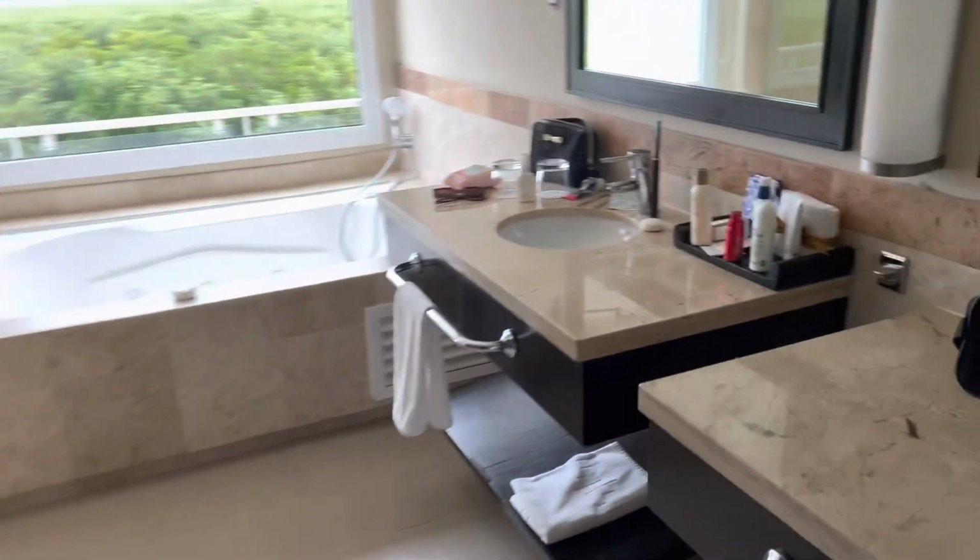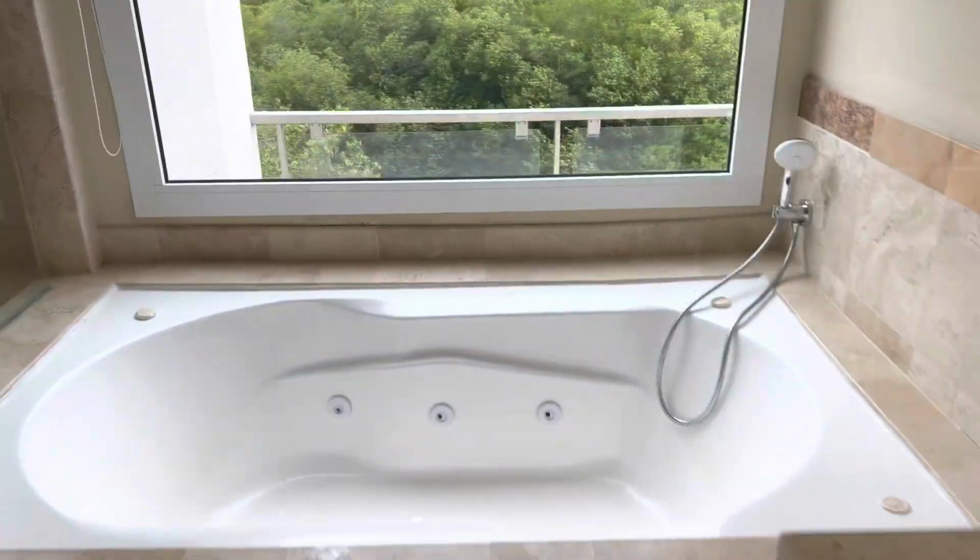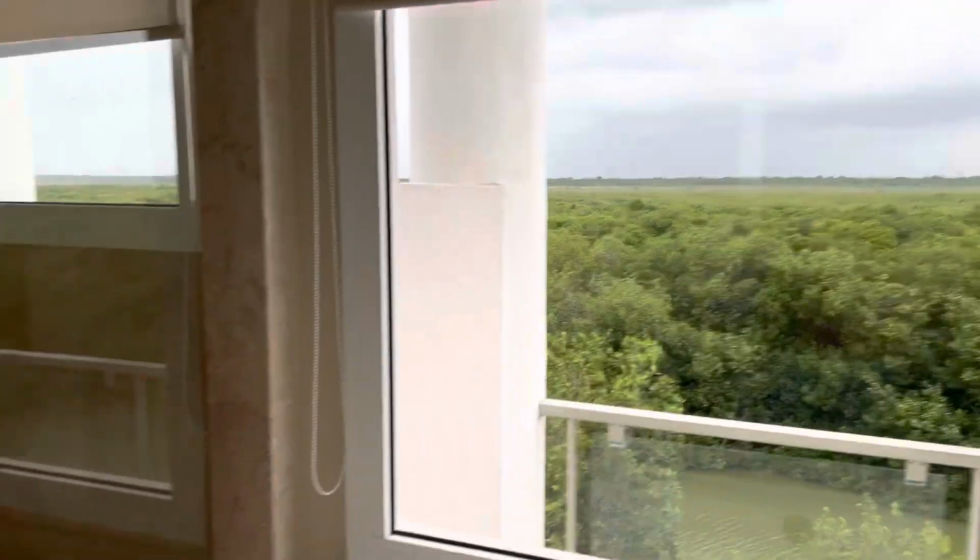And then I did want to show you the bathroom too. Pretty cool bathroom. They have a full closet there. And then a nice tub that you can overlook the mangroves or whatever those are called. Beautiful shower. And then the toilet. I thought this was his and her toilet, but obviously that's whatever the thing's called. I can't think of it right now. But yeah, really nice room overall.